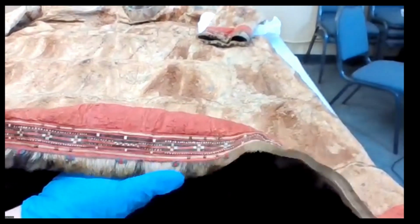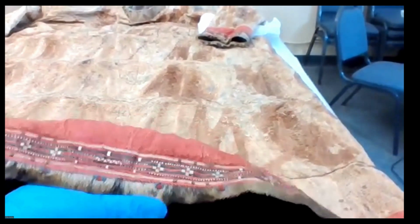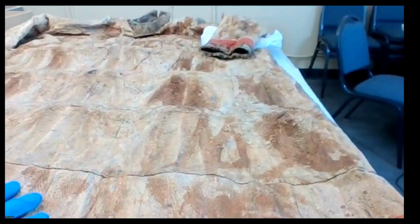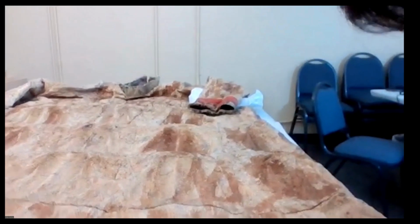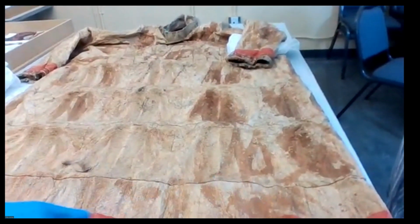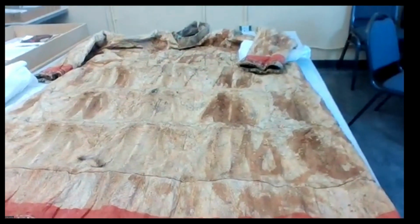There you go. We almost have a camera ready. Yeah, there might be a better picture here in a second. It's pretty large. It's a good size. I don't know if you can see that. And then this is painted or dyed trim on the edge and also on the cuffs. And then the color is a stand-up color.